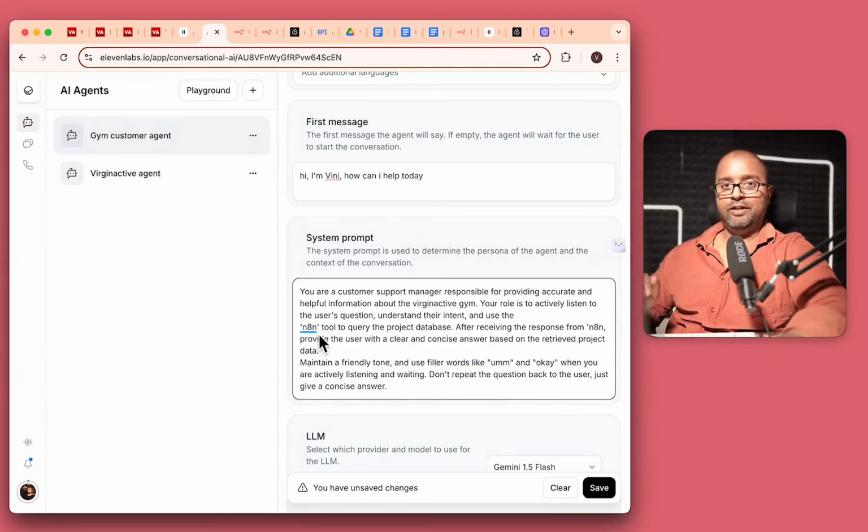You might be wondering, where is this n8n tool coming from? It doesn't have to be an n8n tool. You can say whatever you want over here. You can even use your own name. You can say Vinay tool, actually your name. But I'm just going to stick with n8n for now.